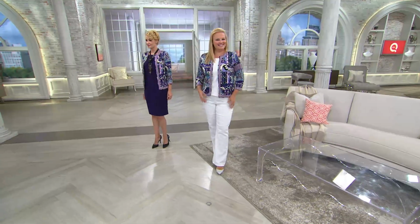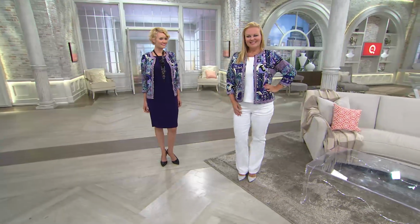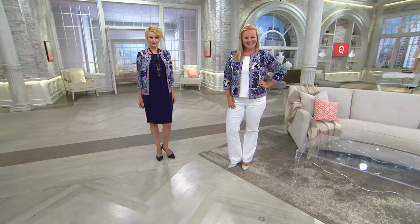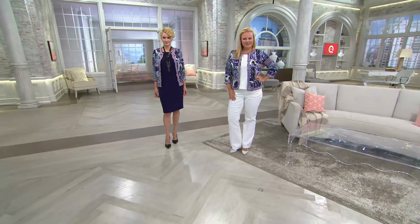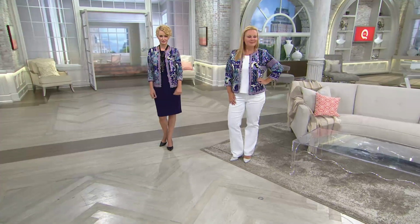Stay over there for a second because they're both wearing the same jacket. I love that you've just styled them differently, and that is brilliant for right now. It's a real illustration of how this jacket can play into so many different ways. White jeans, same color jacket, same everything.